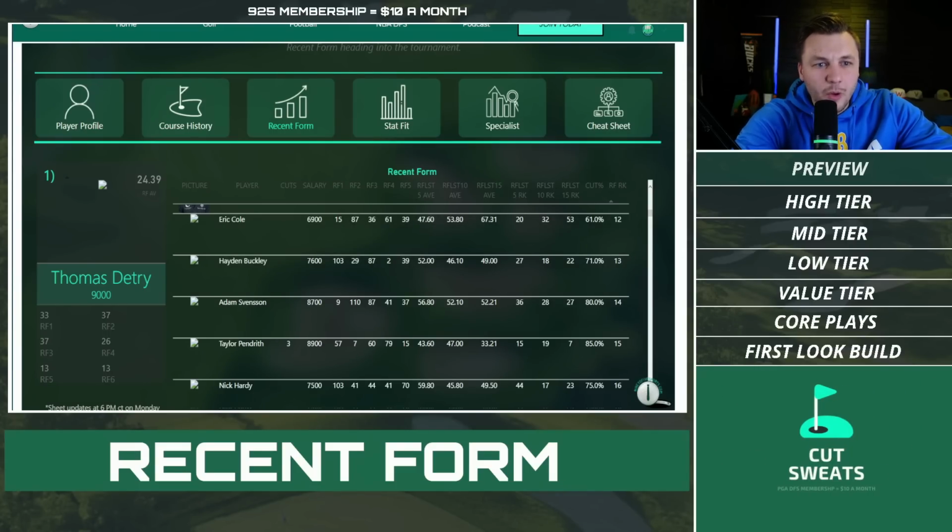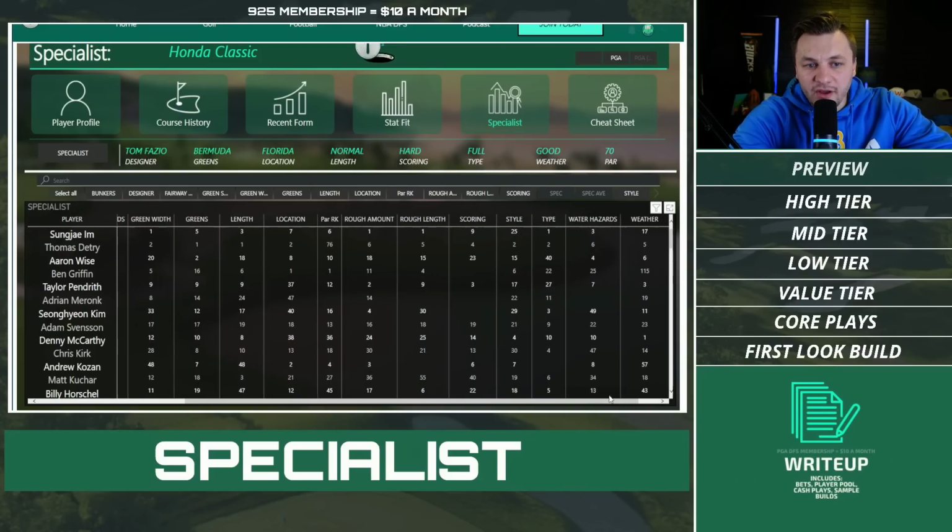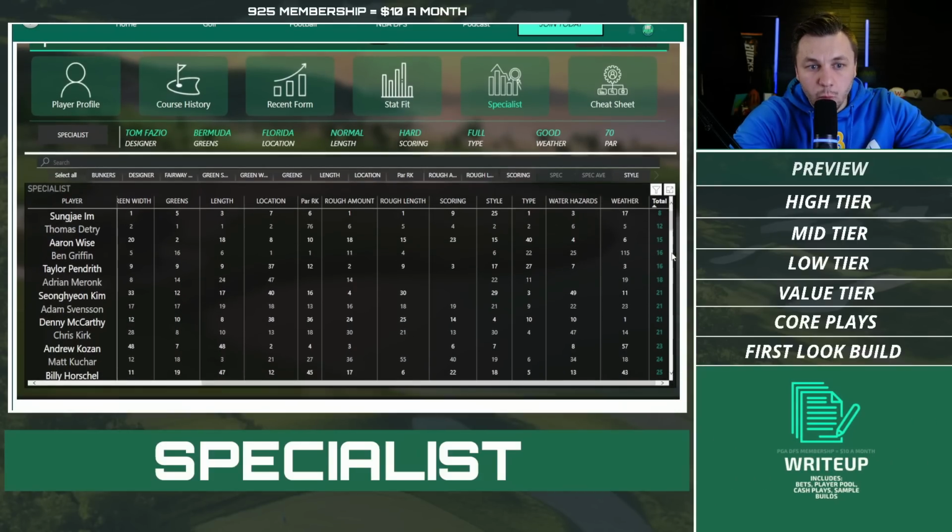And then lastly, let's go ahead and get into the specialist tab. So this is going to be a tab in which it's really what do you want to go in on, right? We have all the data that you'd want and more, way too much. Okay. What I find interesting is we can look at stuff like the water hazards. This is an event that's going to have a lot of water hazards in play. So let's go ahead and look at that.